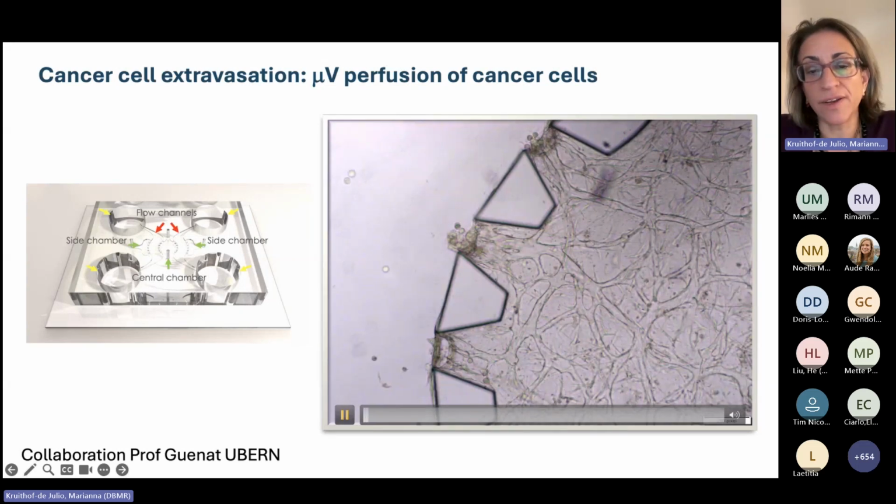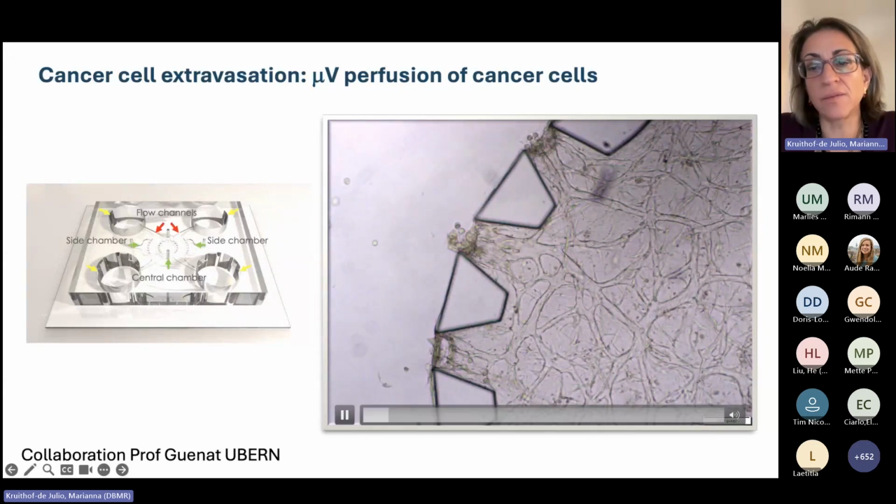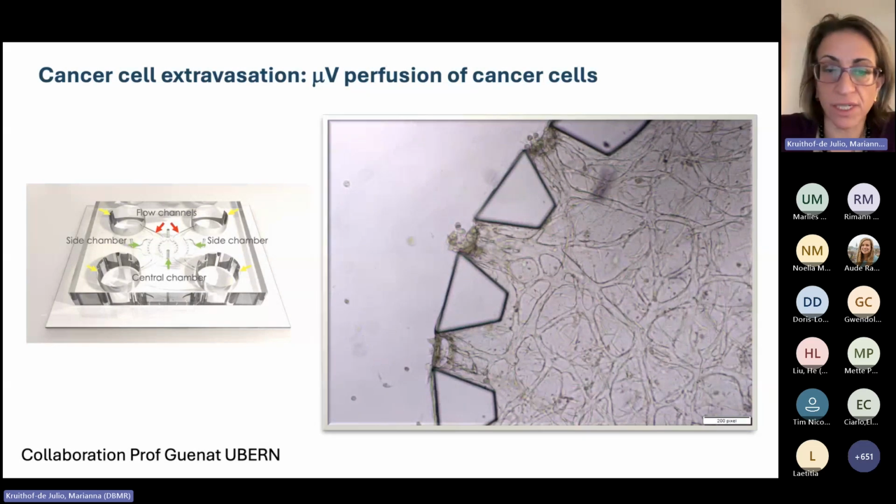So it's a little bit of a fast video, but what you see here is exactly that the cells are entering basically the system and walk around in this network of vascularization. This, of course, is a very interesting methodology that allows us to study how the cells might interact with the vasculature and what potentials do the cells have to extravasate.